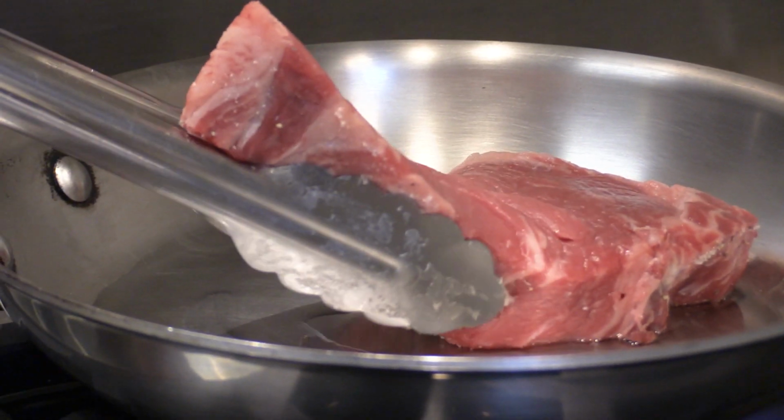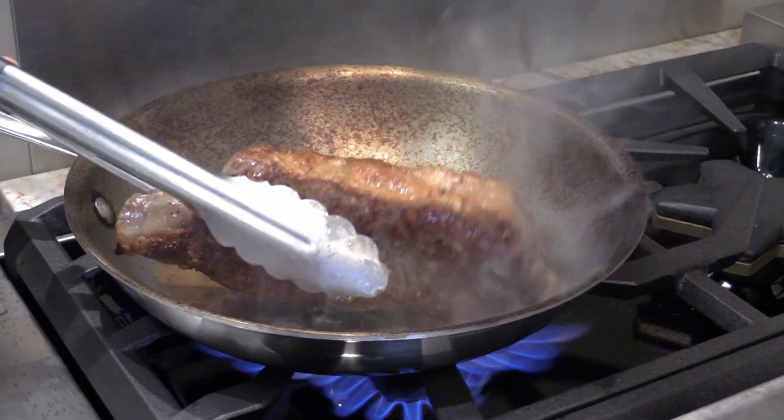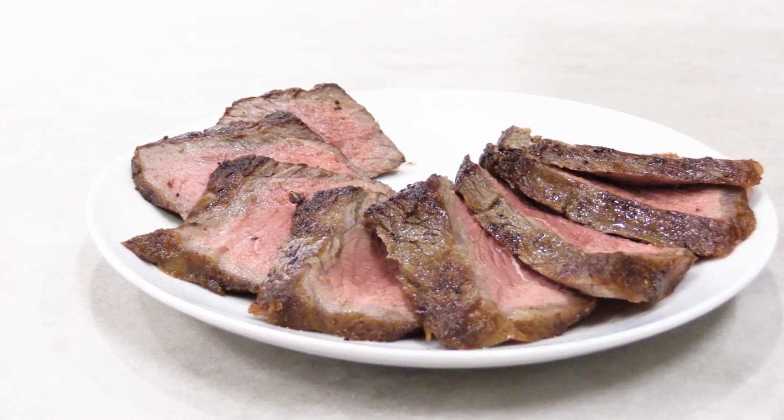Although it took a little bit longer to achieve the crust on all sides of the steak, the interior cooked more thoroughly because the gas heat created a hotter environment around the steak in the pan, allowing it to cook more thoroughly from the inside.